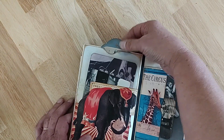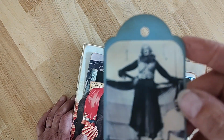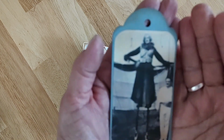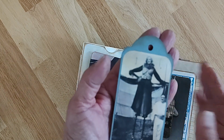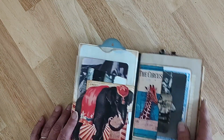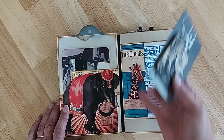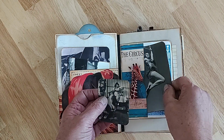I have a pocket here on the top, and here we have, this is kind of gruesome looking. Not sure if that is going to show, but I can't get it in focus. Yeah, it's pretty gruesome, I think. Funny, I guess, at the time, but kind of gruesome looking right now. Here we have a small pocket and some nice graphics, a couple of pictures.